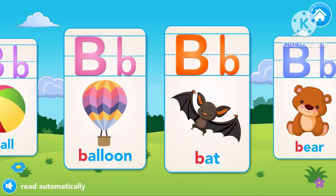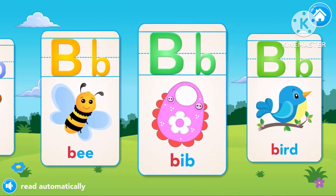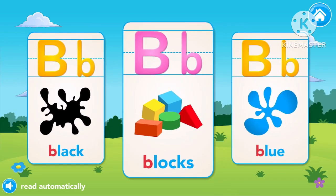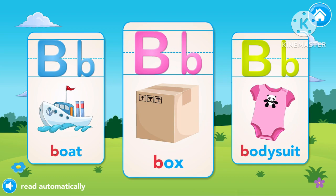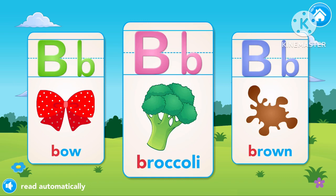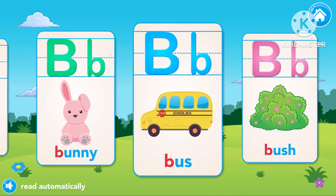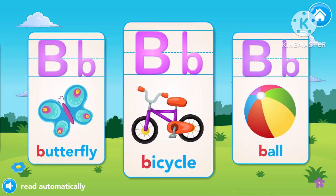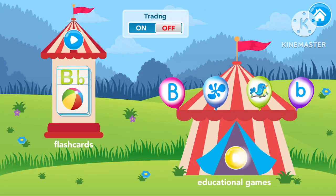Balloon. Bat. Bear. B. Bib. Bird. Black. Blocks. Blue. Boat. Box. Bodysuit. Bow. Broccoli. Brown. Banana. Bunny. Bus. Bush. Butterfly. Bicycle. Tap one of the arrows to start exploring the circus.